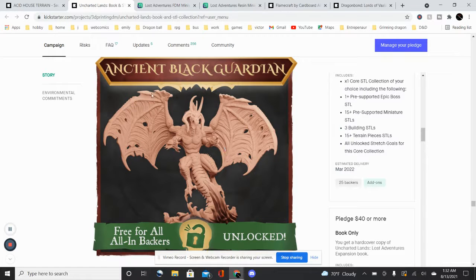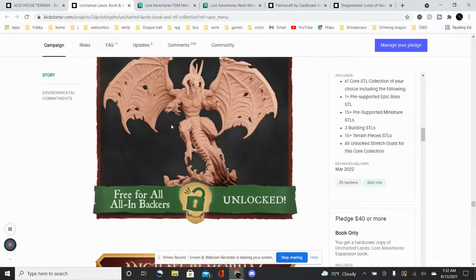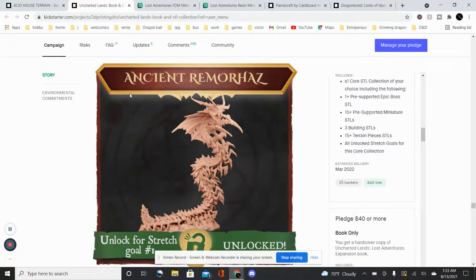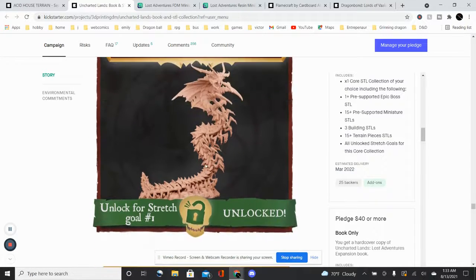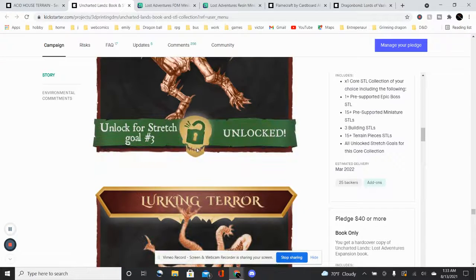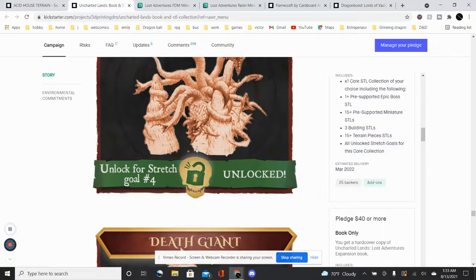Now, here's what's awesome. If you go all in, you also get this Ancient Black Guardian, which is an Ancient Black Dragon STL file, and that's unlocked right there. It's free for all backers. You also get a nice giant Ramoraz. Look at these legs. Something really creepy if you don't like the legs. We even threw in a magma worm. Bone golems here, look at this. All of it seems to be unlocked.